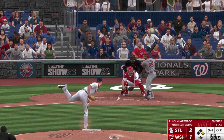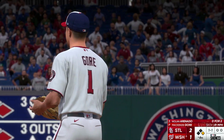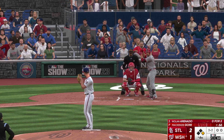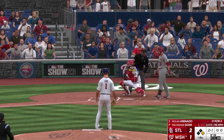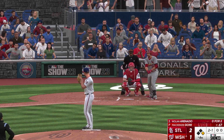Now the 0-1. Good eye in that spot. Just missed with that backdoor breaking ball. If he gets a swing and miss or called strike, 0-2 count. Instead, it's 1-1. Look for him to go back to that pitch later in this at-bat. The 1-1. Nope, that's a ball. 2 balls. Goldie on at first, nobody out.